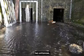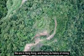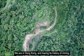One iron mine, two entrances, and an open cast. We're in Hong Kong and tracing its history of mining.